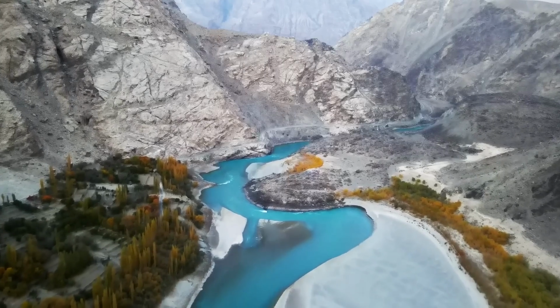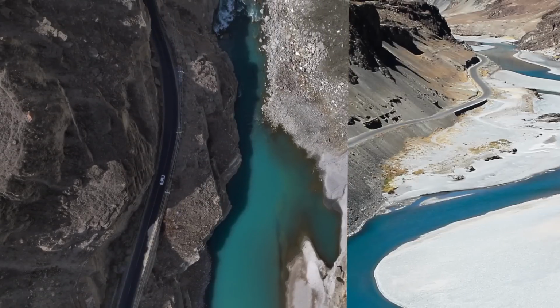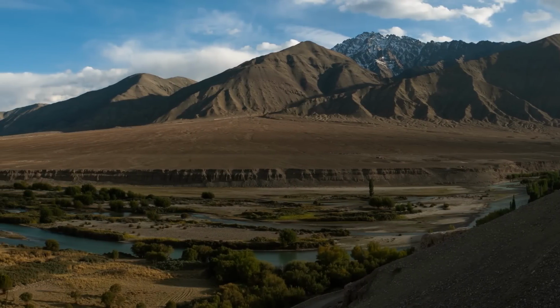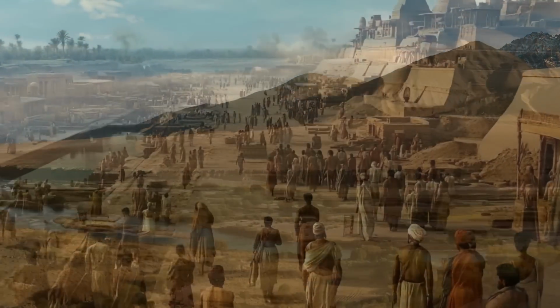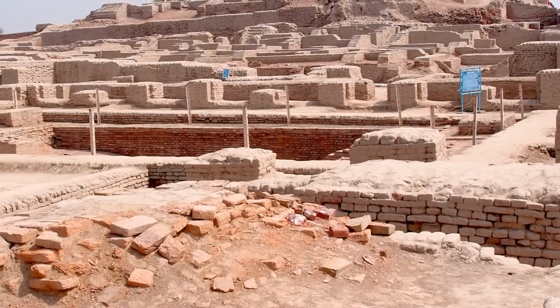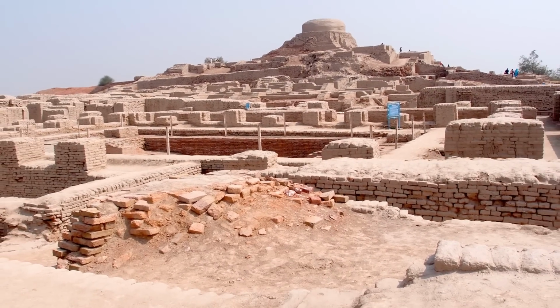Some scientists think that the Indus River may have shifted course, disrupting agriculture and trade. But there's no evidence of a flood or any big event like this. It just seems like, over time, the entire Indus civilization just gradually faded away. By 1900 BCE, the culture had shifted and didn't leave much behind.